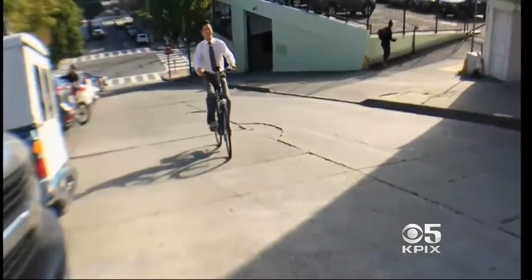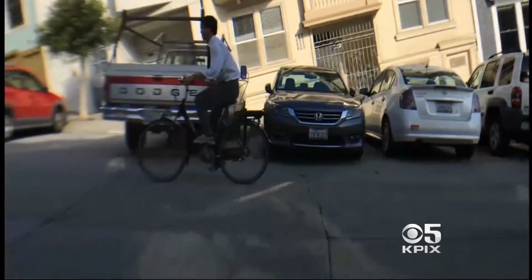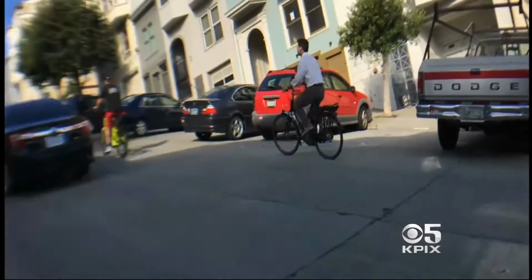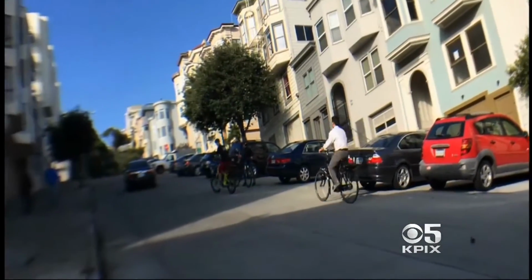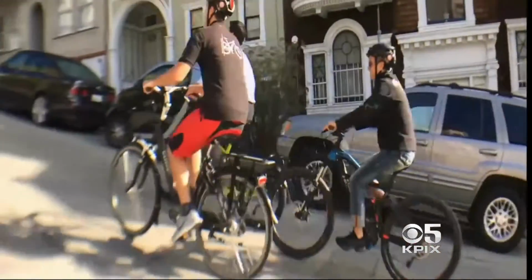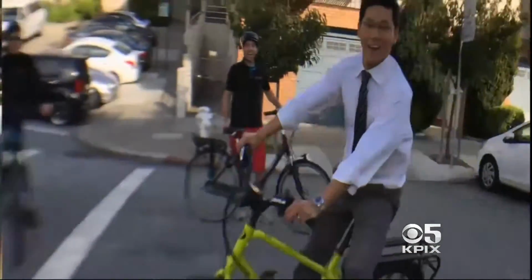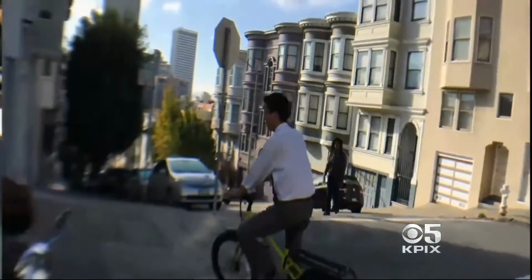All right, so then we took on some of the steepest hills around the station. First, I tackled Vallejo. It was quite a climb, but I was able to ride it sitting down. A car passed me by right there, but I was going pretty fast. Piece of cake. Then we took on another hill, even steeper, and I was sitting the whole way. In the end, didn't break a sweat. Made it back fresh enough to anchor the noon show right after that. So that was a lot of fun.